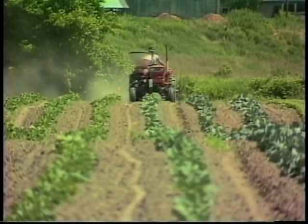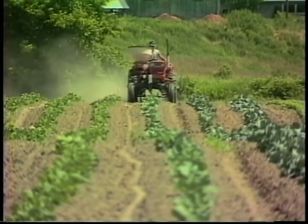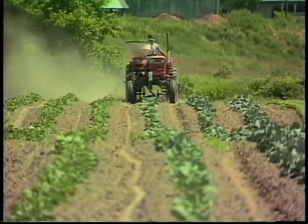I'm here today to show you some of our cultivation techniques. We feel very strongly that any weed's a bad weed. I don't like to see any weeds in the field. That doesn't always happen. We use herbicides.